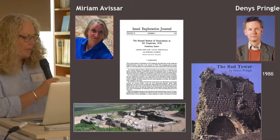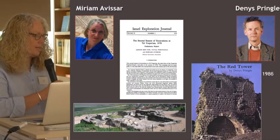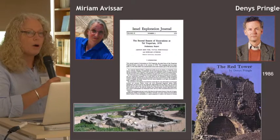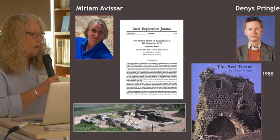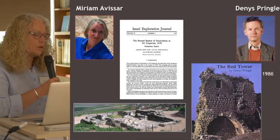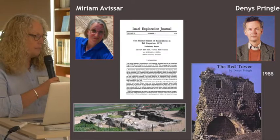The first systematic studies of Crusader-period pottery began in our region in the late 1970s and 1980s, with Miriam Avissar's comprehensive publication of pottery from the Hebrew University excavation at Tel Yokneam, Qaimun. When Dennis Pringle arrived to the British School of Archaeology, he imported the methodology of excavation and ceramic research of medieval sites in Italy, where he worked previously.